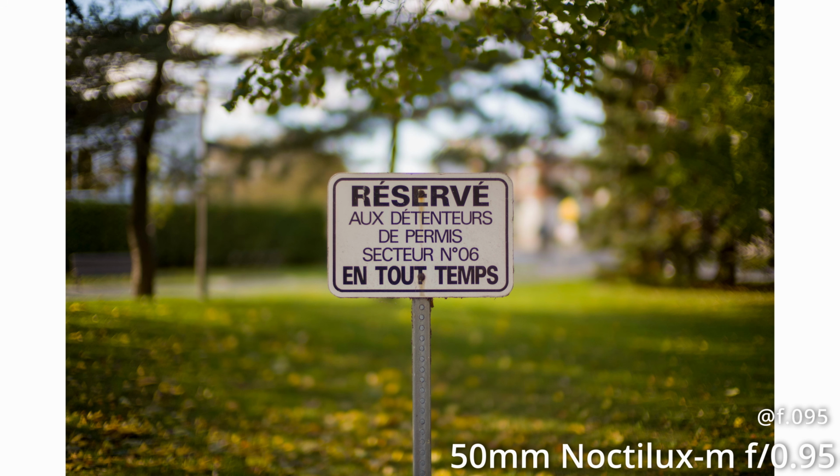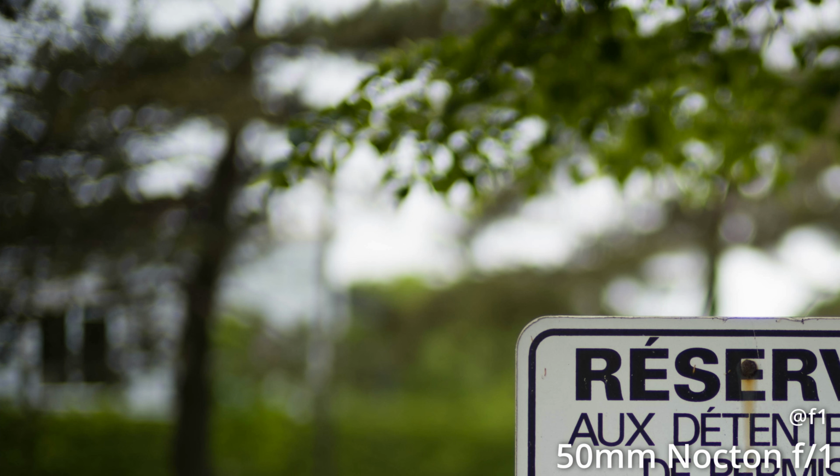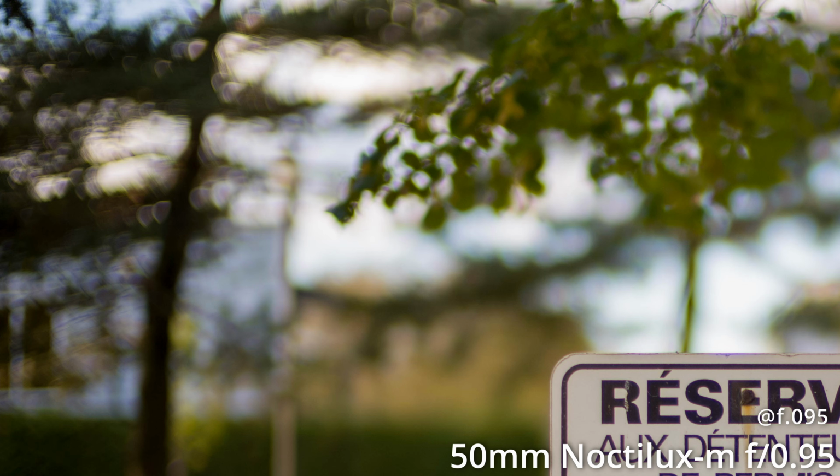The Nokton here actually has less field curvature than the Noctilux, so I did a few comparison shots at the same locations that I took the Noctilux to, and the Nokton in the same similar environments with the same tests.